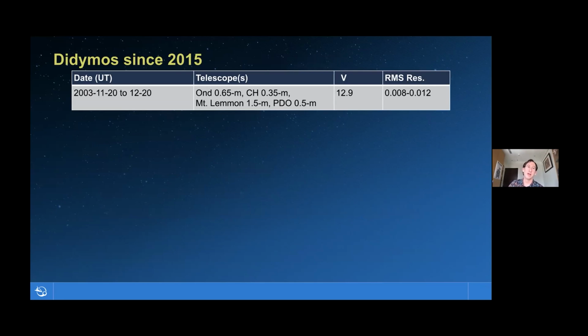So I'm going to show a table here of date, telescope, magnitude, and RMS residuals of Didymos observations. And so these are all those 2003 observations. As I said, it was favorably bright, 12th magnitude. So that's not an incredibly challenging target. Getting residuals this low is challenging. But these are those characterization data that I showed at the beginning.